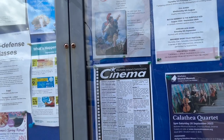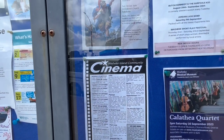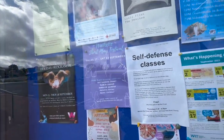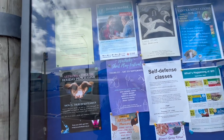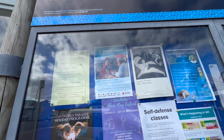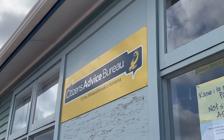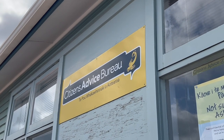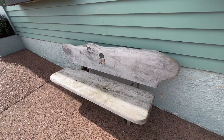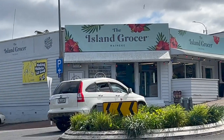What's on at the cinema? Ooh, lots of films that I haven't heard of. Oh, but there's Barbie and Oppenheimer, of course. Self-defense classes, artworks theater, drivers needed for Meals on Wheels. If you need some assistance or help, you could go to the Citizens Advice Bureau. A nice bench, look at this, for Terry Bull Comedy Club. We have got the island grocer over there.